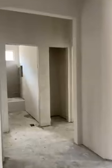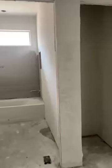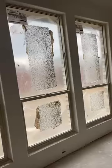Okay, on this hallway, we're going to have the other two bedrooms, right? Remember, it's a 4-2. These are empty nesters. We have a bedroom over here. This is going to be a linen closet.